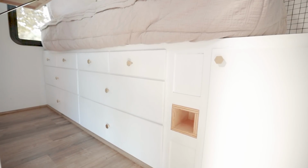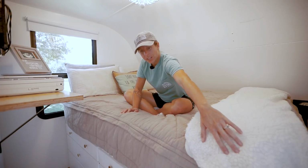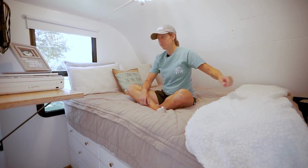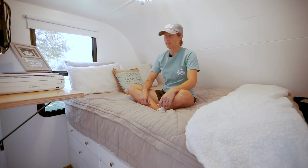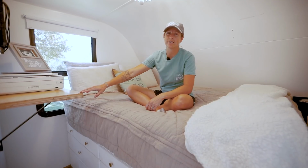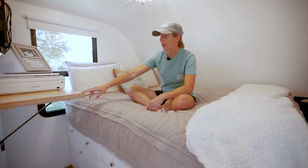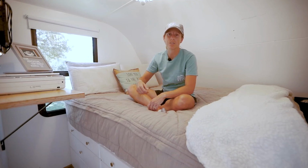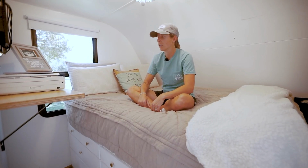That's where all of our clothes are, and tucked down below here we have our laundry and storage at the end for all our fun little items. And then you have here, this was one of our major requests. We both work from home, so having a desk space where I'm able to do that and also close off the door to eliminate noise was very important.